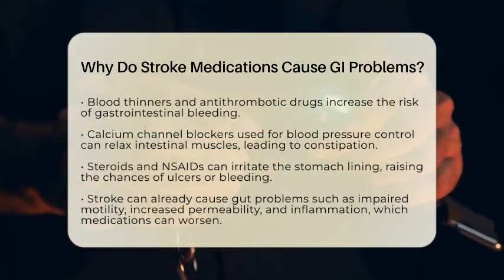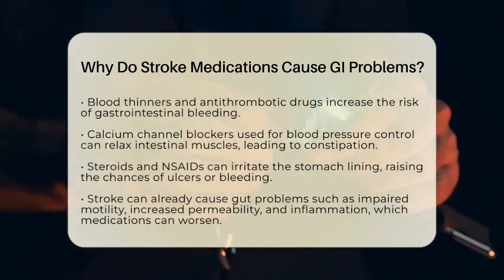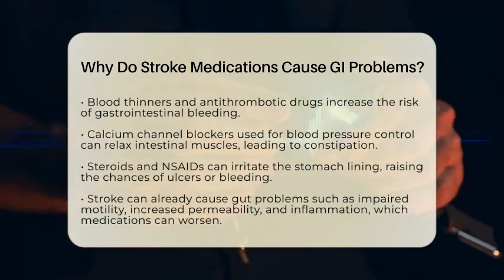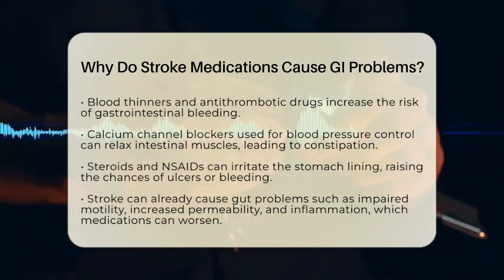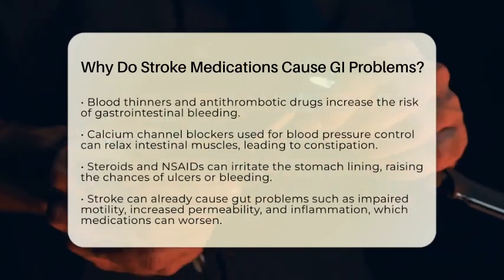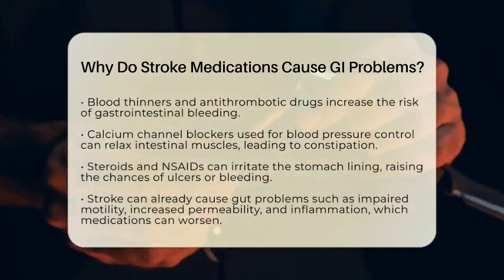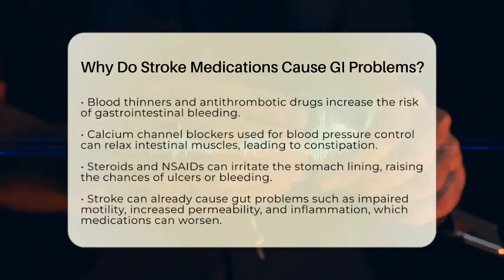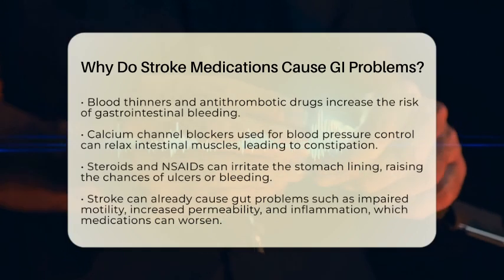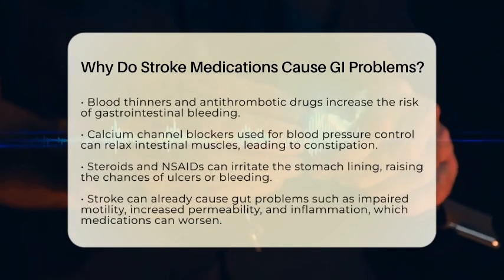For example, blood thinners or antithrombotic medications are essential to prevent further strokes but can increase the risk of gastrointestinal bleeding. Calcium channel blockers, often used to control blood pressure, can relax the muscles in your intestines, leading to constipation. Steroids and non-steroidal anti-inflammatory drugs are also common in stroke care and can irritate the stomach lining, increasing the chance of ulcers or bleeding. These side effects are well documented and are part of the reason why managing medication side effects is so important in stroke recovery.